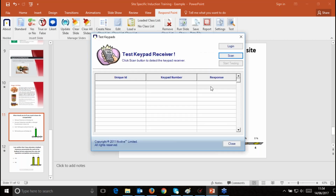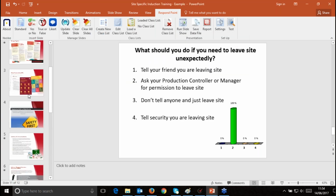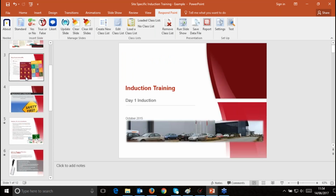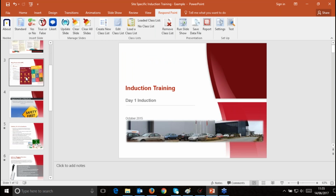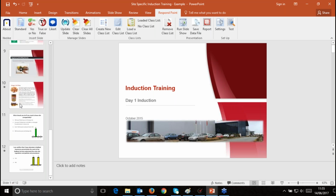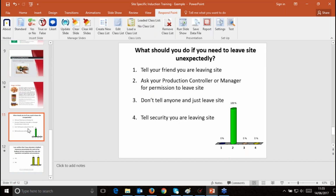But the most important thing is that you scan for the receiver and that you test the keypads as well. So that's a little flavour in terms of Respond Point, and how easily you can create your own site-specific training courses. The only criteria really required is that the question is multiple choice, due to the delivery mechanism of the keypad. So that is our Respond Point.